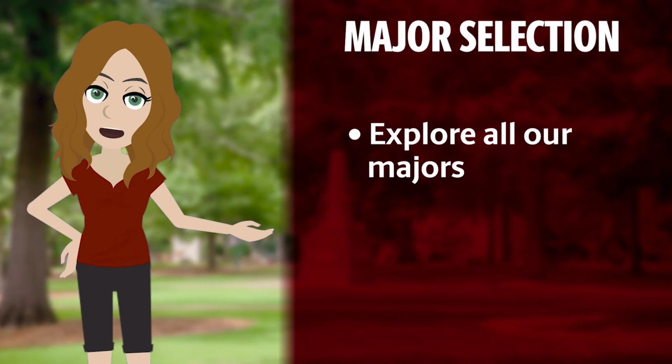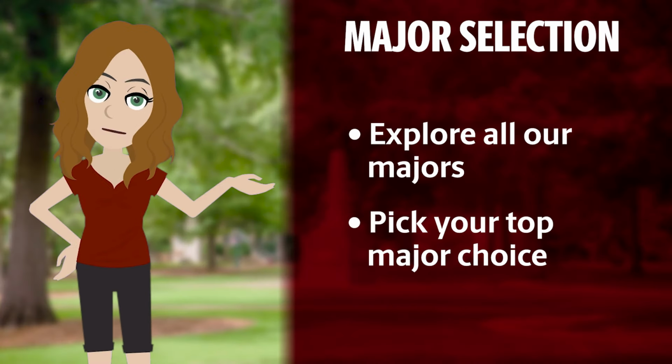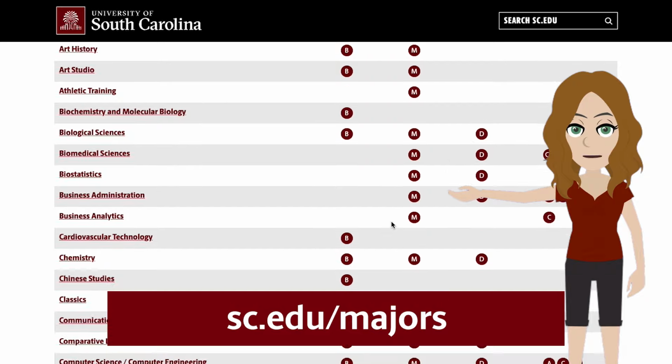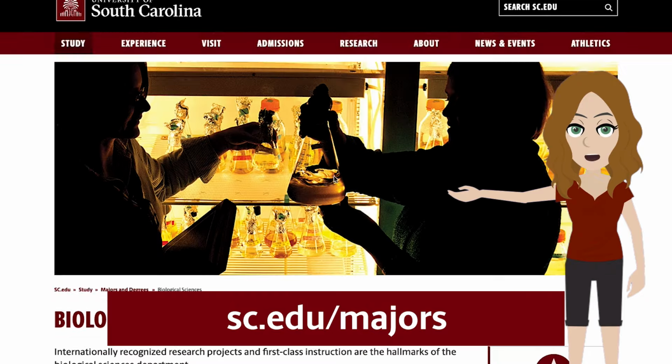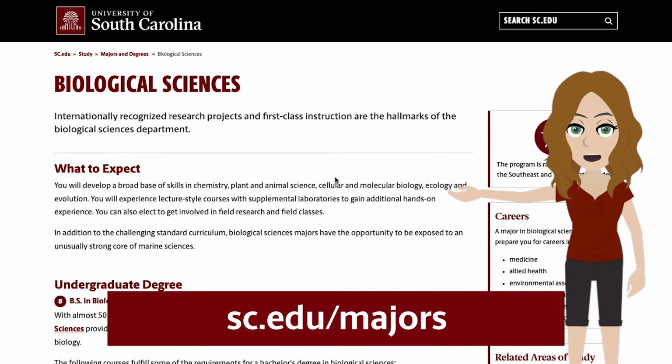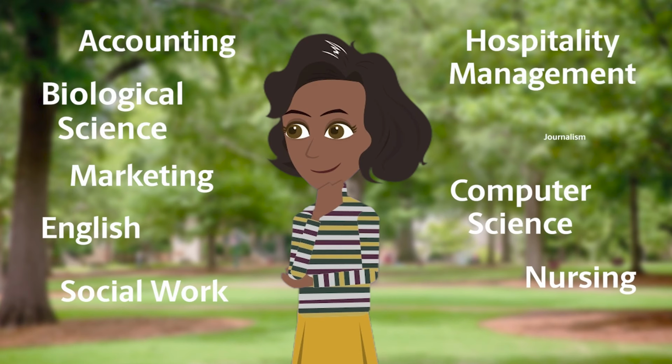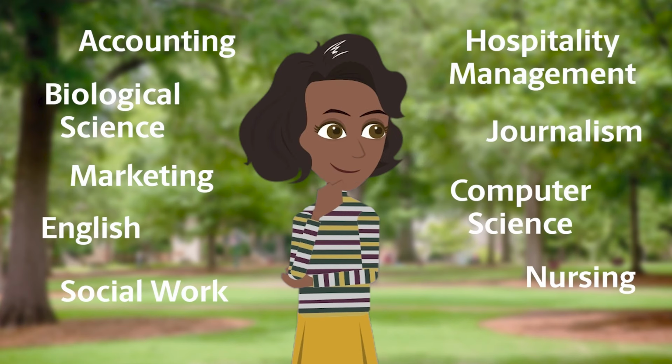Finally, take time to explore all the majors we offer and pick the one you feel best matches the career you have in mind. You can find our list of majors on our website. You can also click on the ones you're interested in to learn more about the classes, faculty, career possibilities, internships, and more. With more than 100 majors offered, you'll want to avoid choice paralysis.